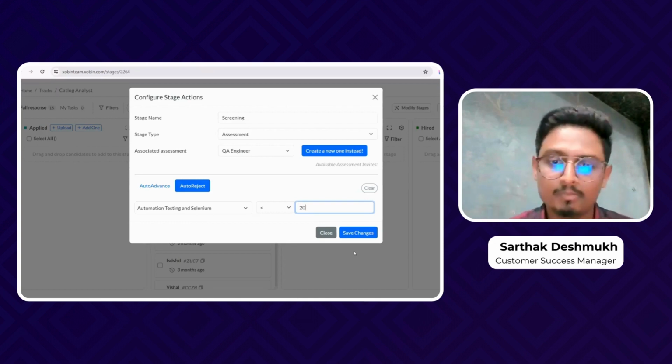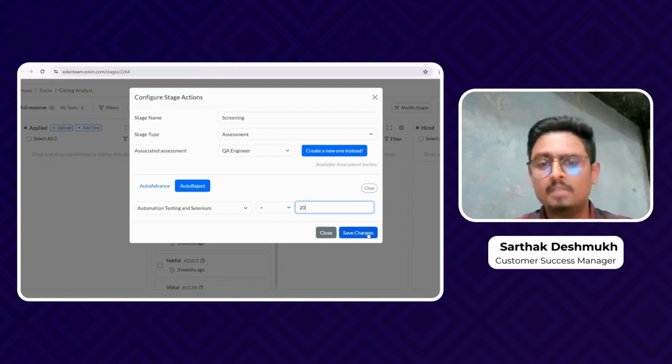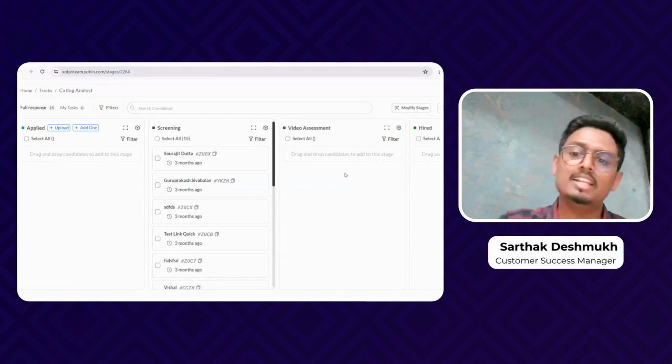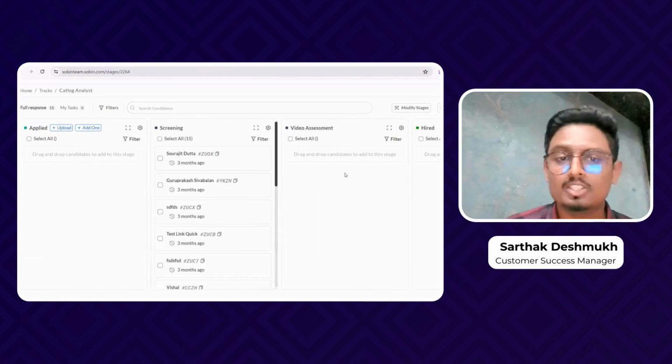And you can just save this criteria, and you can create multiple stages in your Xobin Tracks, managing the candidate journey right from receiving the applications to making a hiring decision or even rejecting the candidates. So that is about the Xobin Tracks.